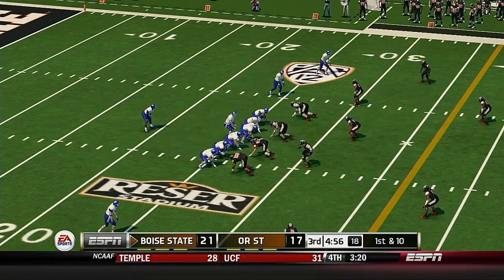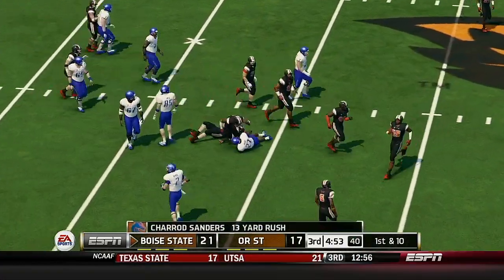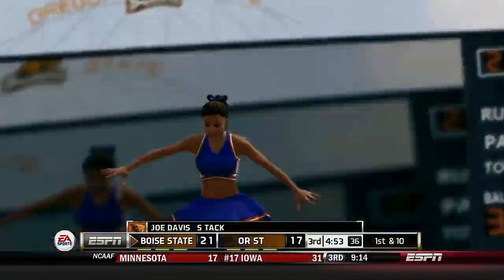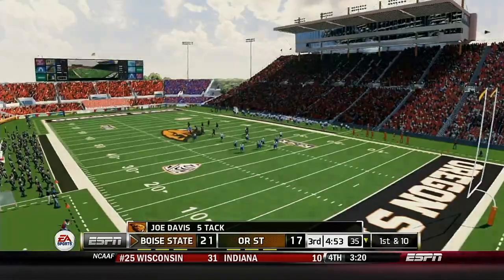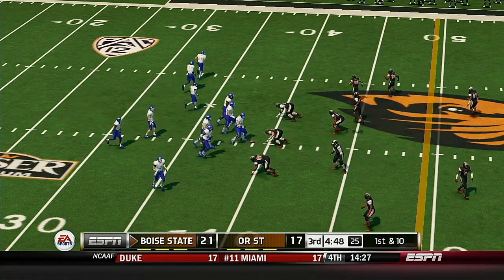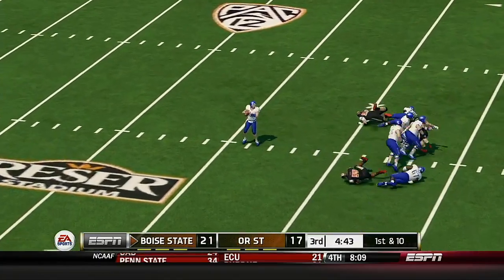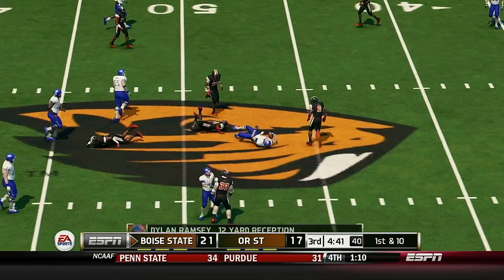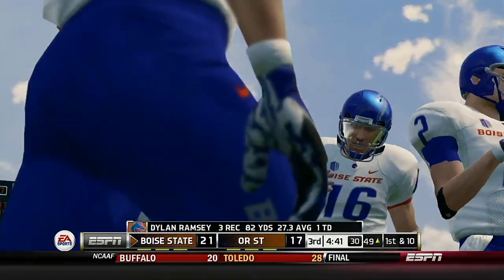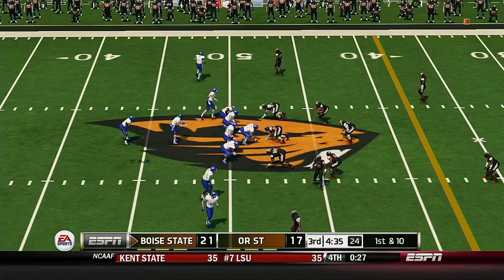Boise State is up by 4. He's tackled around the 39-yard line. First and 10, ball on the 39. And he's tackled at about the 49. He was covered and still caught the ball. Yeah, this guy's got the balance, control, and just great instincts when it comes to catching the football. Good-looking athlete.